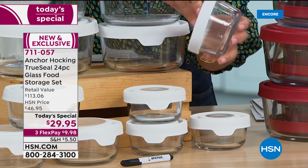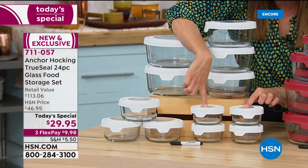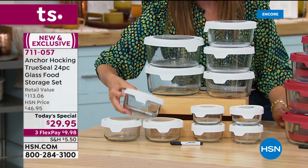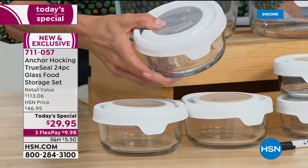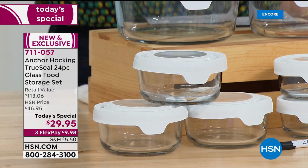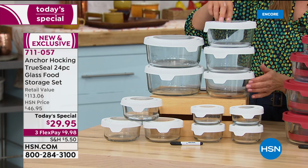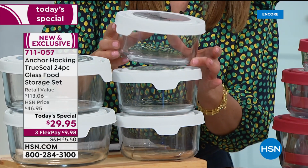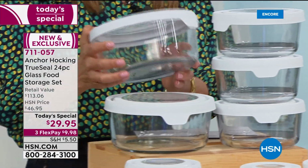So here's what you're getting. You're getting 4 of the 1 cup size capacity storage containers, 4 of those. You're getting 3 of the 2 cup, a little bit bigger, maybe for a salad, maybe for your leftovers, maybe for a soup or some chili or a stew. You're gonna get 3 of the 4 cup containers with the lids. That's a perfect size for a nice big to-go meal. And you're also getting 2 of the 7 cup containers.